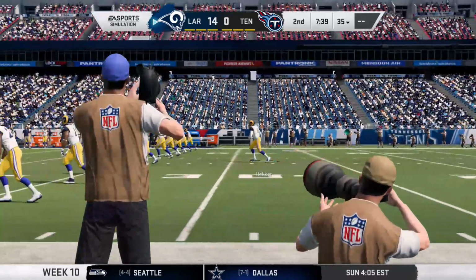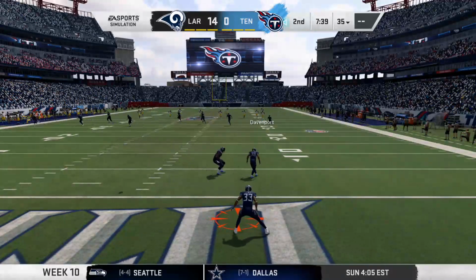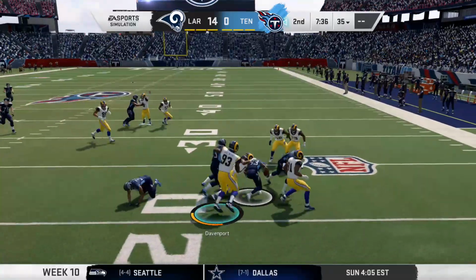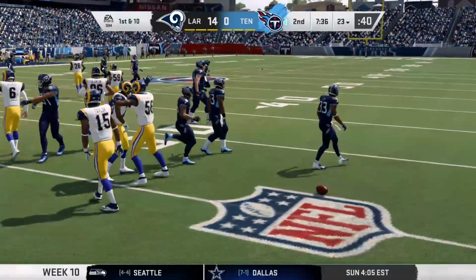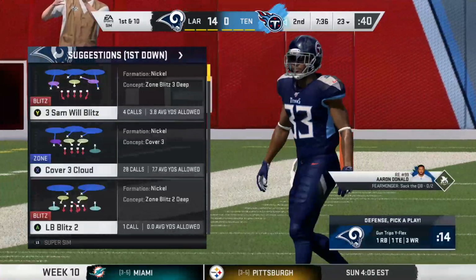Out is the kickoff unit as they run up and send this one away. Fielded about a yard deep, and he'll bring it a few past the 20 to the 23-yard line. Here we go.